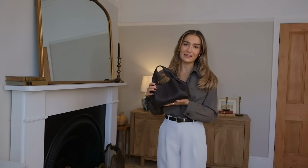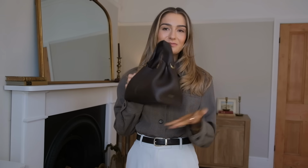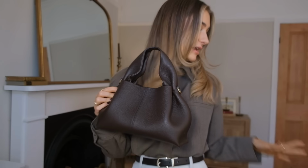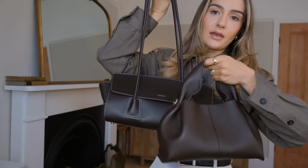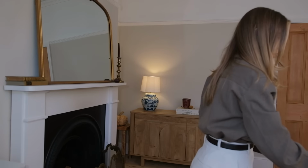And then the second style from Polene, which was probably my most used bag of last autumn winter, is the Numero 9 Mini. I love the shape of this. It is so cute. Again, it's kind of giving dumpling energy. And again, it's in this super dark brown colour, the same colour exactly as the Rabeanco bag. I think Polene called this Ebony. In fact, no, they are the same. Yeah, Polene called this one Ebony, and it's just so perfect.